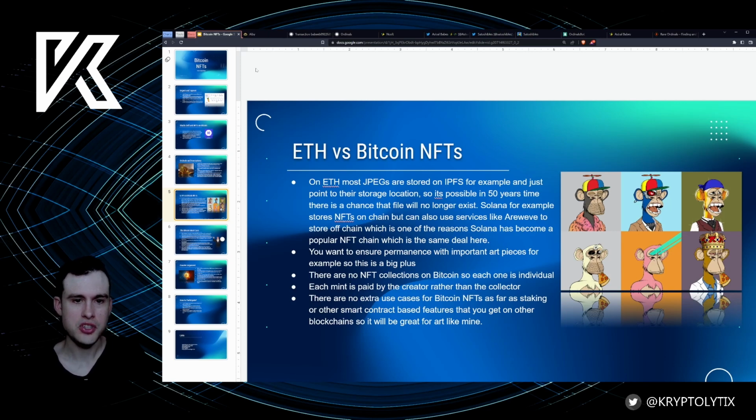Well, on ETH, most JPEGs are stored on IPFS, for example, and just point to some storage location. So it's possible, say, in like 50 years' time, there's a chance that they'll no longer exist. Solana, for example, stores NFTs on-chain. You can also use services like Arweave to store off-chain, which is one of the reasons why Solana has become so popular as an NFT chain. It's because being able to store the NFTs directly on chain is a lot better than them being stored somewhere and just a link pointing to it. Because if, say, wherever it's stored goes down, then that NFT is kind of lost forever. So it's a bit of a problem.